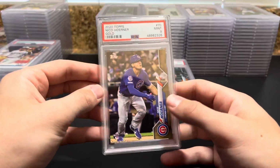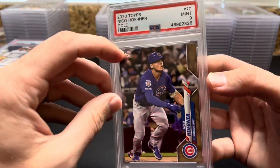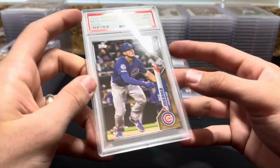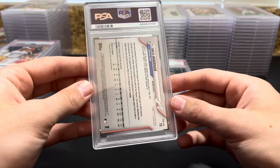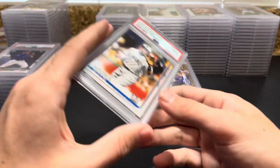This would have been a cool 1 to 10, but this is really hard with this gold. Again, it goes back to that color border. You can see you got that. There's a little white there. There's a little white there. Just, you know, 9's a fair grade on this. It's a hard card to grade, so.